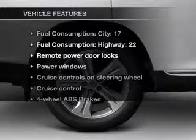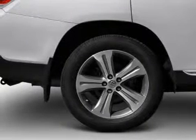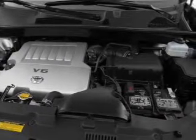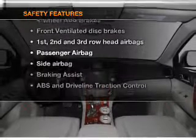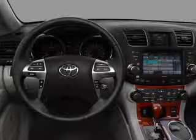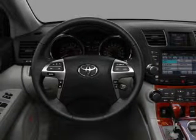Plus, enjoy these notable features that are included in this vehicle. Power door locks, power windows, power steering, cruise control, power mirrors, an AM/FM stereo with a CD player. And for your peace of mind, the following safety equipment is included: front ventilated disc brakes, passenger airbag, side airbag, curtain head airbags, stability control, daytime running lights.